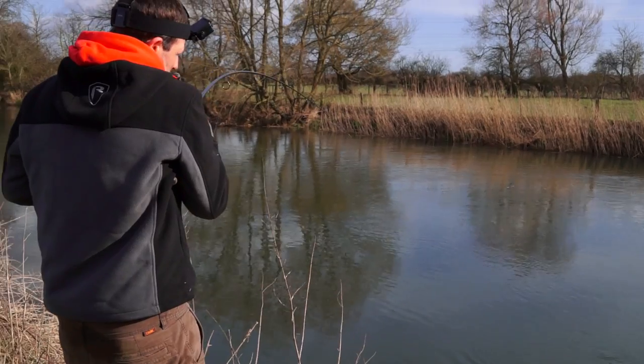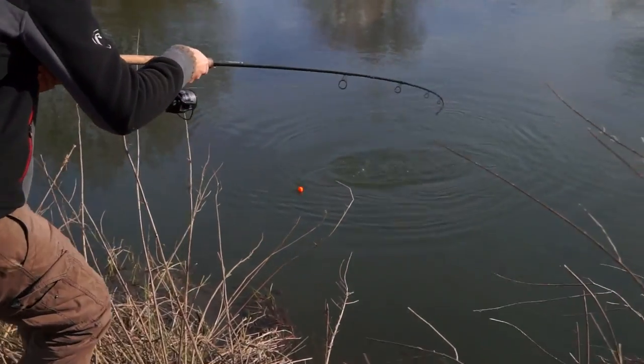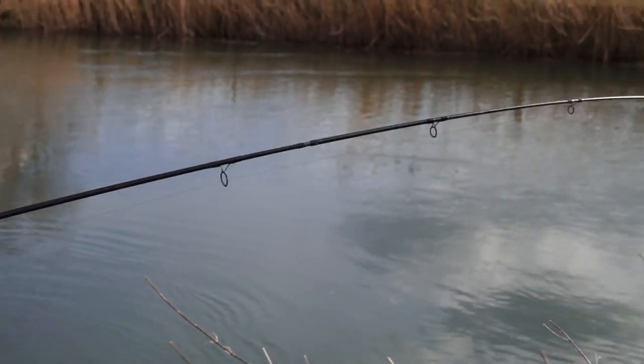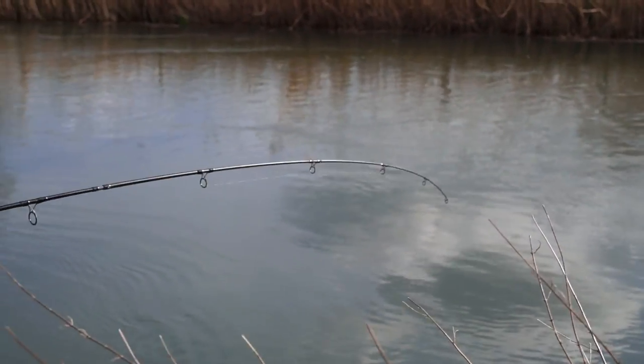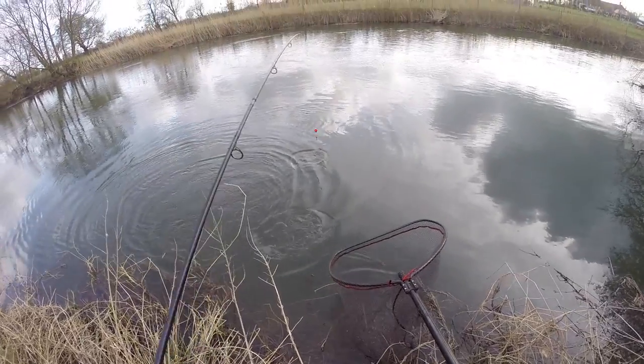Another relatively modest fish, but they scrap a bit, and you can see why these short rods are absolutely perfect for this style of fishing. This is a 10-foot boat rod, and in a lot of these swims, anything longer really would get in the way. And it's got a lovely through action.